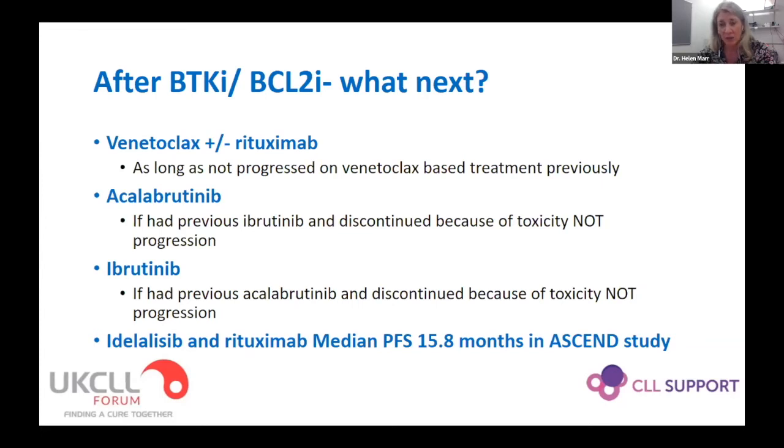But I guess in patients where you've used a BTKI and a BCL2 inhibitor and you don't have another treatment option, idelalisib is an option. As we've seen already from the data I've already presented, we know that the PI3 kinase inhibitors don't do quite as well as the BTK inhibitors, particularly in patients who've had prior lines of novel agent therapy. In the ASCEND study, it was one of the comparator arms compared to acalabrutinib that I presented earlier. The median progression-free survival there was about 15 months in patients treated with idelalisib and rituximab.